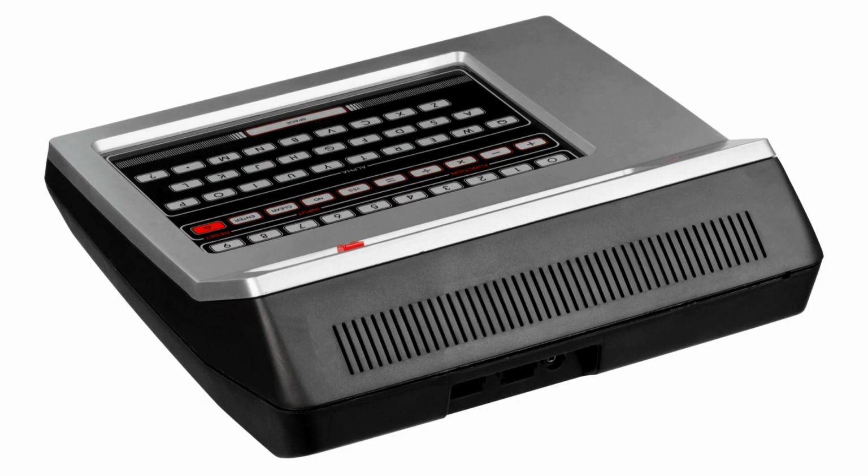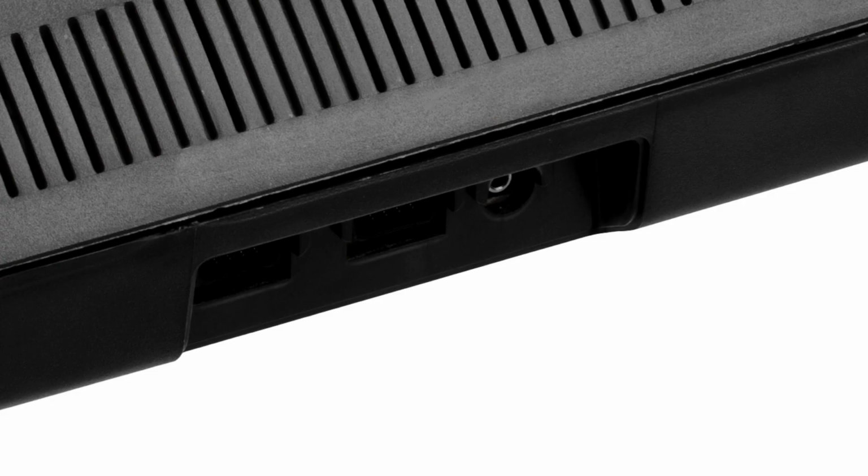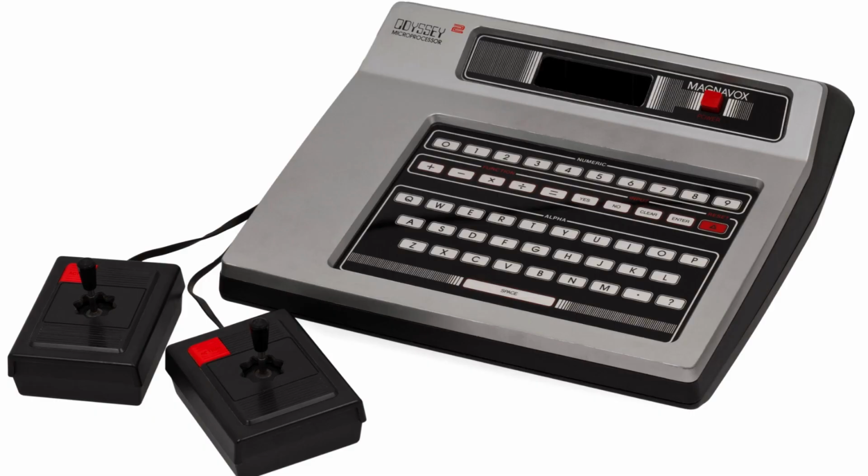And here's a look at the earlier model of the Odyssey 2. As you can see here, there are two DB9 joystick ports right down at the bottom to plug the joysticks into, which I think was a neat feature they should have kept. So let's go ahead and check out some games on the Odyssey 2.